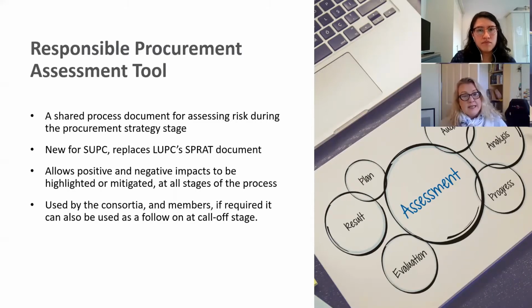So if we look at negative impacts, it looks at the mitigation measures we could ask our suppliers to put in place. And if we're making positive impacts, it's how can we increase that positive impact and maybe think about telling a story once we've done that. So going forwards, it will be used by the consortia, and as members you will also have access to that document, and you should also going forwards have access to where it's been used by the consortia, so you can use it at call-off stage as a follow-on.